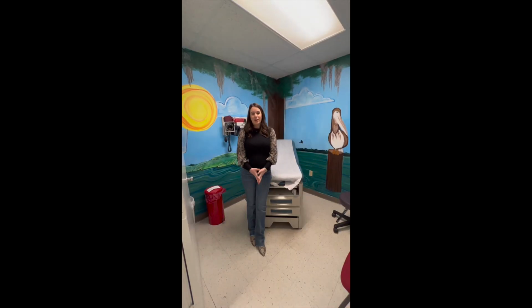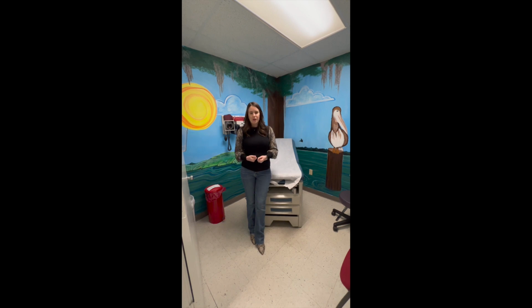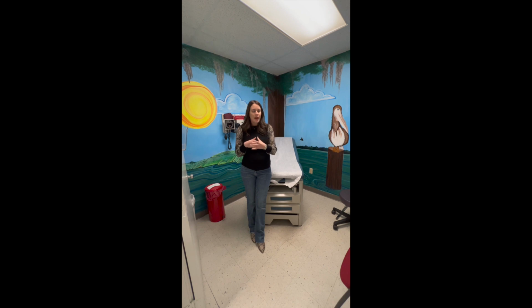So moving along in our tour, we are in exam room 5. So when we purchased the building and we did all of our renovations, we wanted to make sure that every exam room had some sort of touch of art in it to make this a warm and welcoming space for our patients, to make it less clinical, just to make it a warm space.